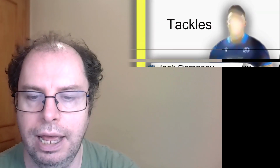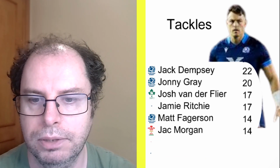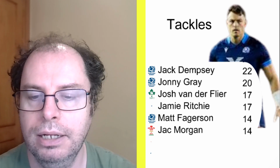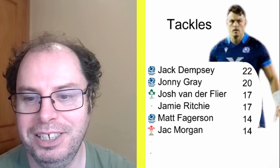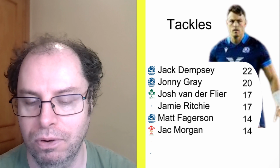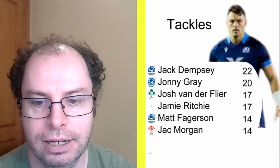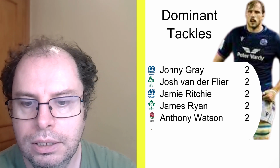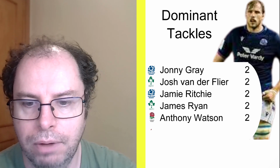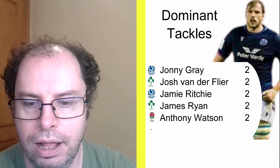In terms of the tacklers then, another kind of honour roll almost for the Scotland team. We got Jack Dempsey there with 22, Johnny Gray with 20, Josh van der Flier with 17, so he doesn't just throw into the line out. Jamie Ritchie 17, Matt Fagerson 14, and Jack Morgan 14. So 4 Scots in the top 6 tacklers from the weekend. In terms of dominant tackles, again, we've got Johnny Gray, Van der Flier, Jamie Ritchie, James Ryan, and then Anthony Watson as well. So they weren't just making tackles, they were making dominant tackles as well in that Scottish team.